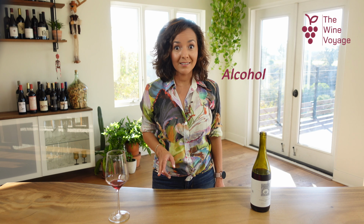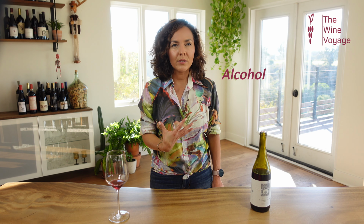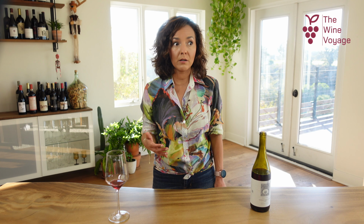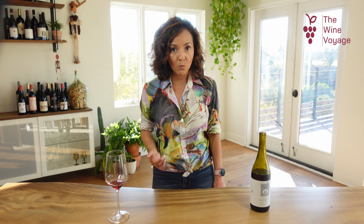Alcohol cannot be tasted. It's something that is perceived. We feel it, and the way we feel it is as a warm sensation. You can feel it maybe in the back of your throat, sometimes even in your chest. When we are drinking wine, we also want to identify what the level of alcohol is. Is it a higher level, maybe 15-16% alcohol? Or is it a lower level, maybe 13% alcohol for a red wine, or maybe 11% alcohol for a white wine?